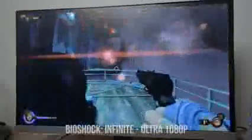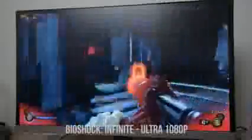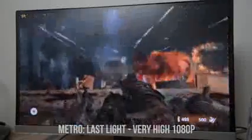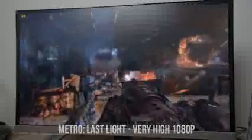With Bioshock Infinite, while it's not quite a computer crusher like Crysis 3, it is still a very nice looking game and it can be quite demanding. However, here we are able to run it on full ultra settings. Lastly, we have Metro Last Light. Apart from being a lot of fun, it's also a very demanding title even on high-end hardware. However, here we can play the game on very high settings.